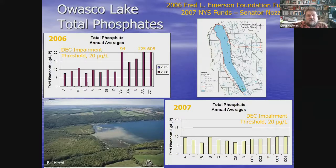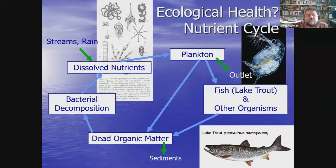So what do extra nutrients do to a lake ecosystem? Well, I like to show a simple nutrient cycle where you bring in some nutrients, plankton take them up, and it feeds everything else up in the water column. When plankton and fish and everything else die, that dead organic matter is decomposed by bacteria, releasing the nutrients again. So you end up with this nutrient cycle. Aquatic ecosystems are really, really good at recycling these nutrients and keeping them in play for years to come.